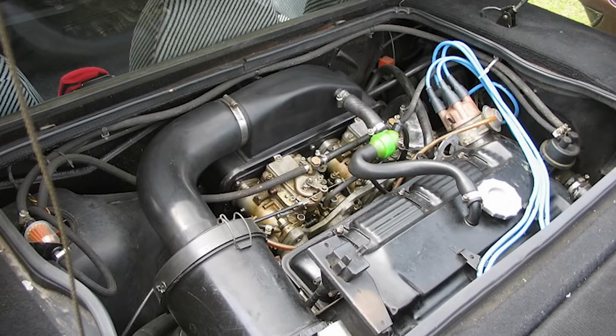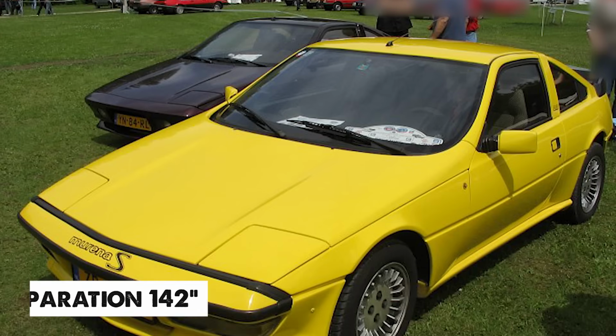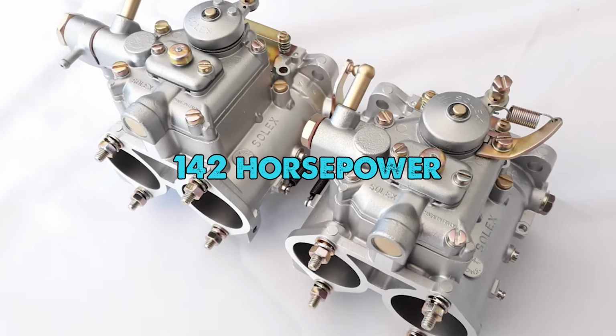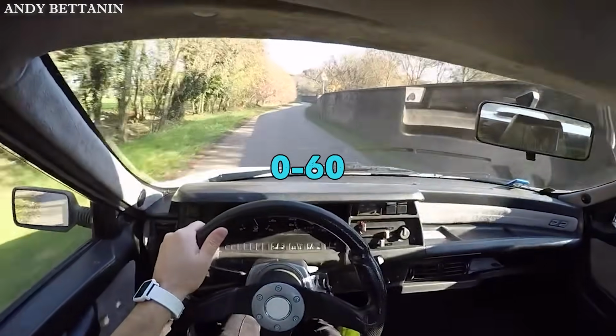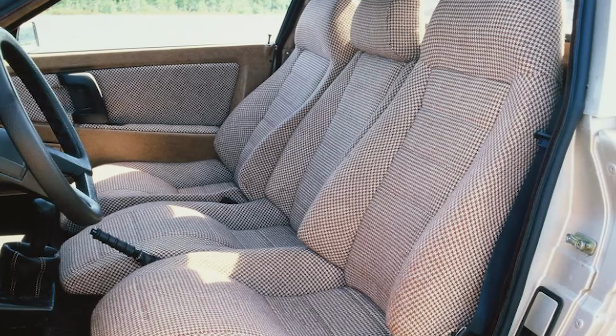But the rarest version was the Murena 2.2S, also known as the Preparation 142. It had twin Solex carburetors and made 142 horsepower. That one could hit 130 miles per hour and did 0 to 60 in about 8.4 seconds. Not bad for a car with 3 seats across the front.